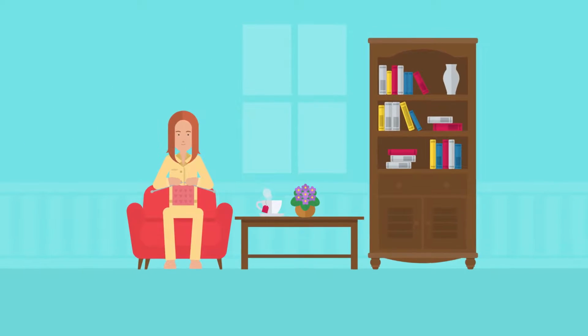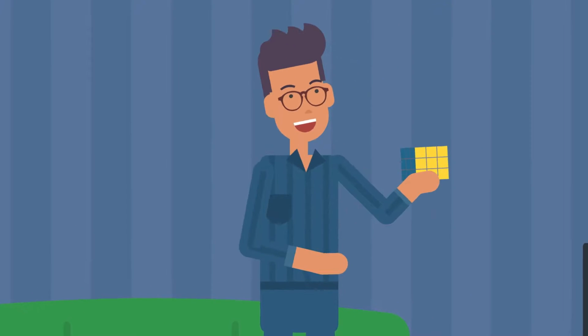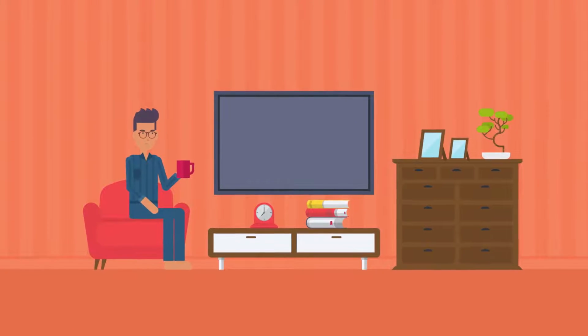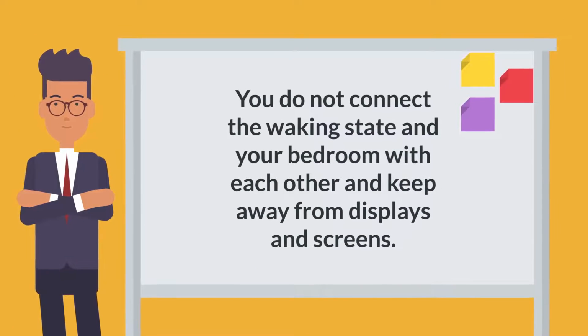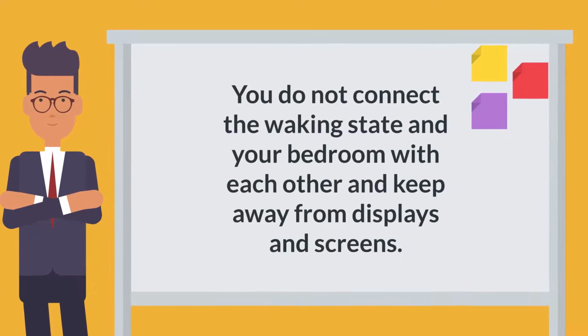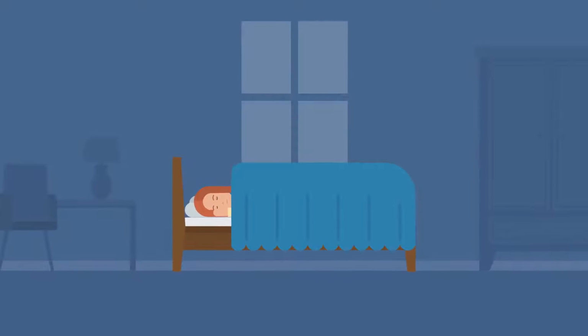Richard Wiseman, professor of psychology at the University of Hertfordshire, recommends, however, that if you wake up at night and cannot fall asleep again within 15 minutes, you should take some time to do something outside your bedroom. For instance, start by solving a puzzle or getting a coloring book. Find something soothing that will occupy both your hands and mind. It is important that you do not connect the waking state with your bedroom, and keep away from displays and screens. When you feel like you are falling asleep again, go back to the bed and try to sleep again.